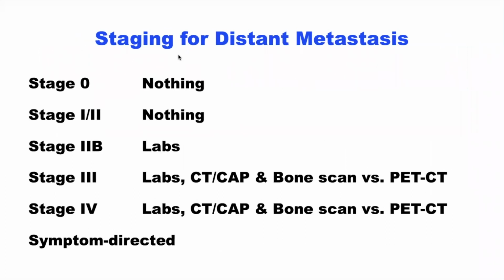We'll move on to staging for distant metastasis. This one is pretty simple. The guidelines show that there's no need for staging for stage 0, 1, or 2 breast cancer. So although sometimes people want to have scans like CAT scans and PET scans and bone scans, those studies are inappropriate for patients with stage 0, 1, and 2 breast cancer. The risk of having distant metastasis, or detecting it, is so low that those tests tend to be useless. However, for patients with higher stage disease, stage 2, we recommend including labs for their staging, stage 3, scans and labs, and stage 4, scans and labs.